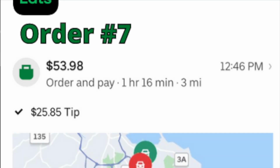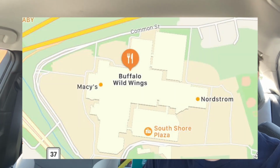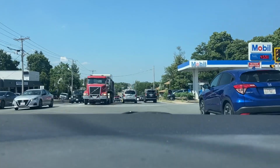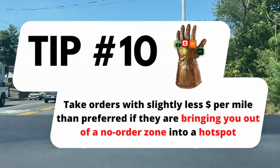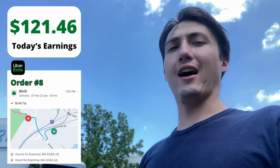And that order ended up being $53.98. So I took this order, even though the dollar per mile is not necessarily high, because the Braintree Mall is a hot spot in the area. So when you're taking orders that bring you back in the market, definitely be more lenient, even if the order's not as good as you're used to. Just like I expected, the food was ready when we got there.